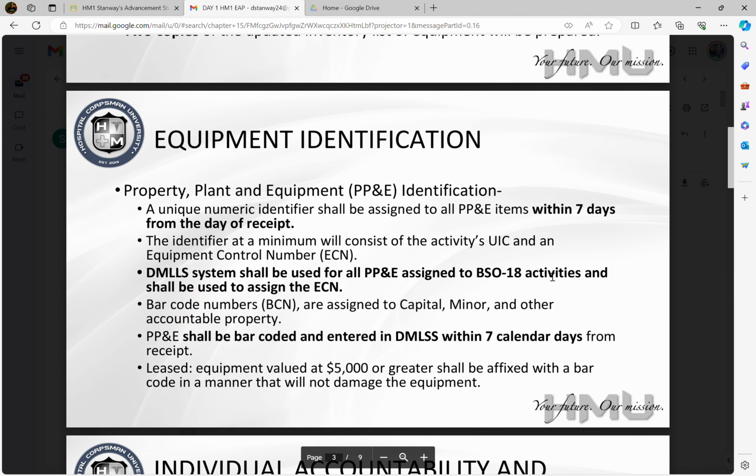So property, plant, and equipment, or PP&E identification, is a unique numeric identifier that shall be assigned to all PP&E items within 7 days of receipt. So within 7 days of receiving a piece of equipment, you have to have a unique identification number. That's usually your UIC and your ECN together, and that's what gets put into DIMLs. When you search your equipment in DIMLs, that's the number you're looking for. DIMLs shall be used for all equipment assigned to BSO 18, so the hospital and all of its sub-clinics and commands are BSO 18 activities.